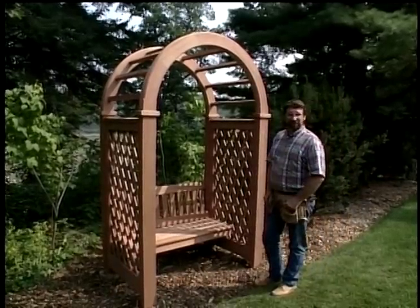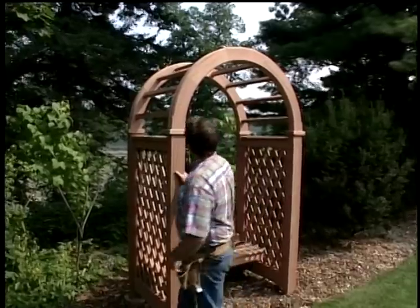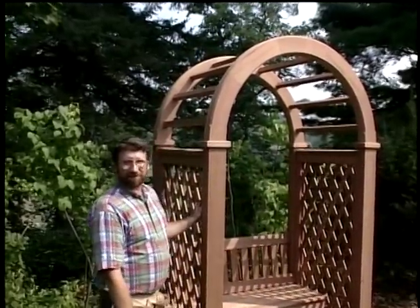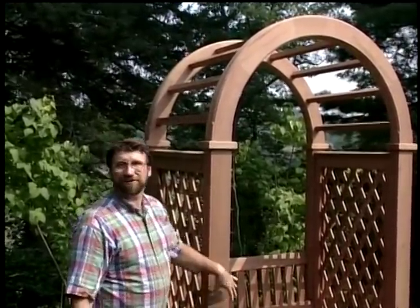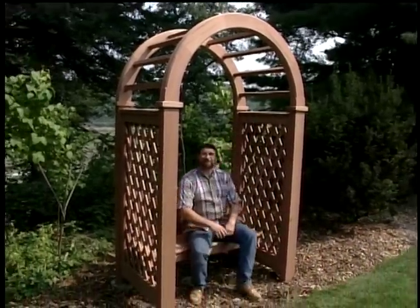Well, what do you think of this as a location for our new arbor? And can you imagine what it might look like this time next summer when we train an ivy to climb up over the top, maybe a little morning glory? It's going to be a great place to come out and read a book.